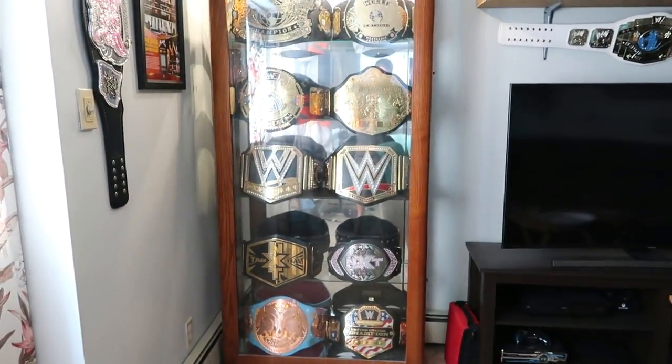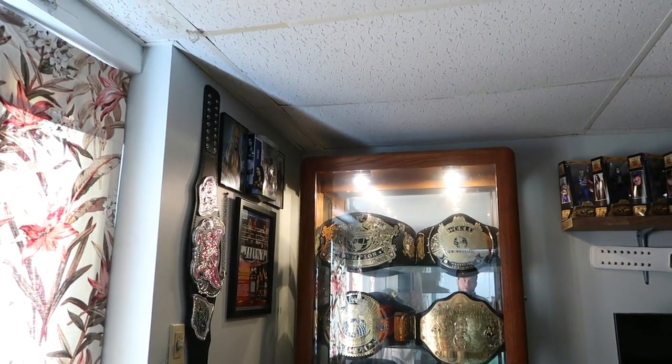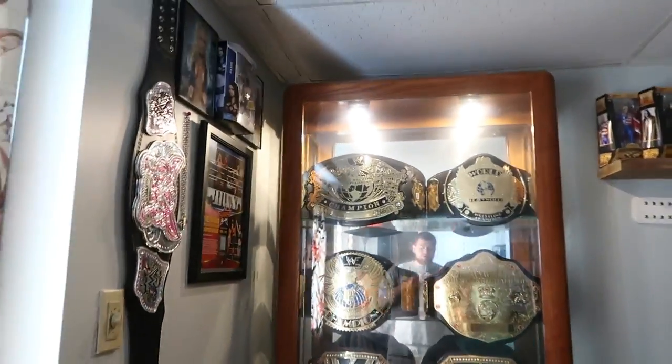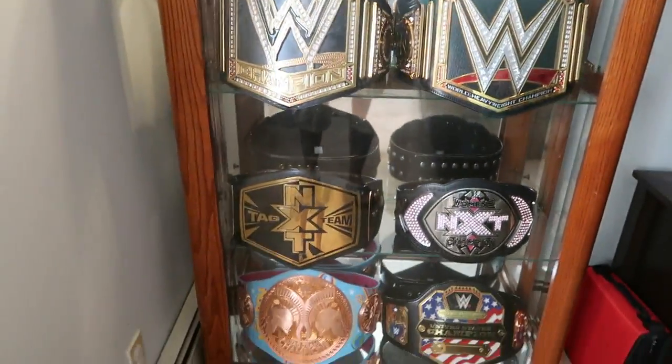Now it's freaking sick. It goes all the way to the ceiling. Maybe there's like 4 inches before it hits the ceiling, but it just fit. But I'm planning to move out of here, so hopefully it fits in the next place. But I have some LEDs up in there, nice light coming down on the belts.